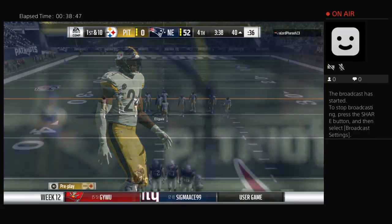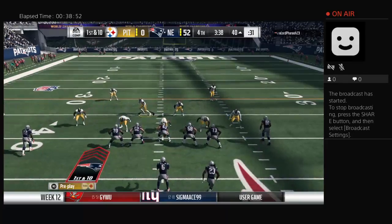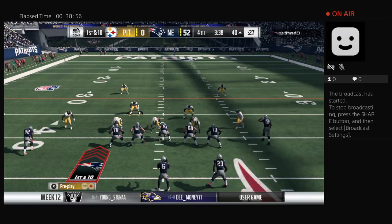Now the Patriots offense, they work their way back out onto the field. And this game comfortably in hand. The scoreboard speaks for itself, but you still got your starting quarterback out there. When do you go to the backup? Let him get some time.